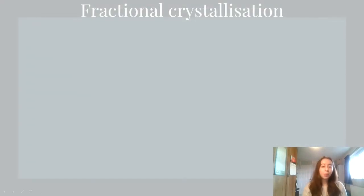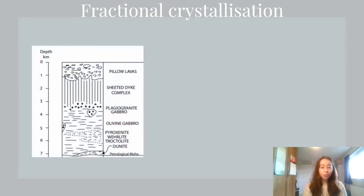Knowing that the source rock must be primitive, we first looked at the structure of the oceanic crust and, on a thicker scale, the Icelandic crust. And you can see here we have these large layers of gabbro, which are derived from the depleted mantle and thus are depleted in incompatible elements. And these represent an ideal starting composition for modelling.